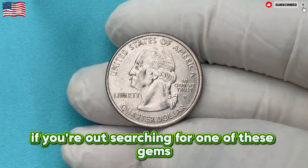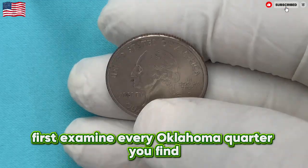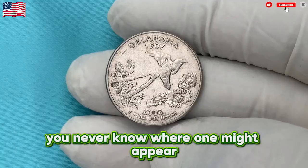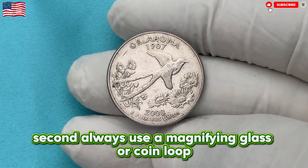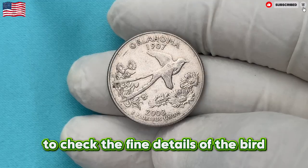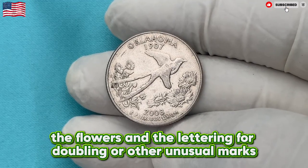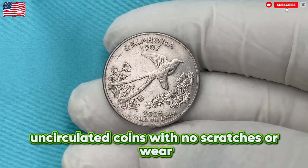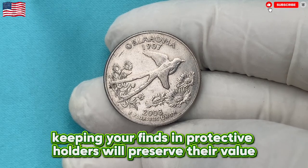If you're out searching for one of these gems, here are a few tips to give you the edge. First, examine every Oklahoma quarter you find, even in your everyday change, you never know where one might appear. Second, always use a magnifying glass or coin loop to check the fine details of the bird, the flowers, and the lettering for doubling or other unusual marks. Third, remember that condition matters. Uncirculated coins with no scratches or wear will always command the highest prices. Keeping your finds in protective holders will preserve their value over time.